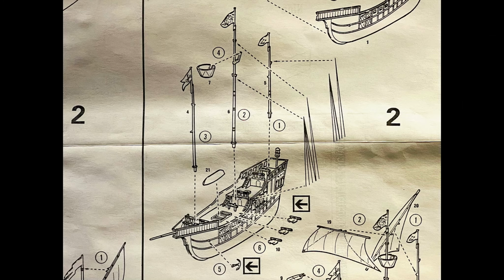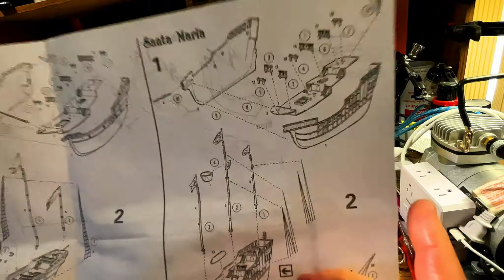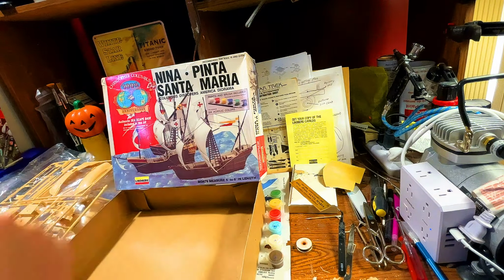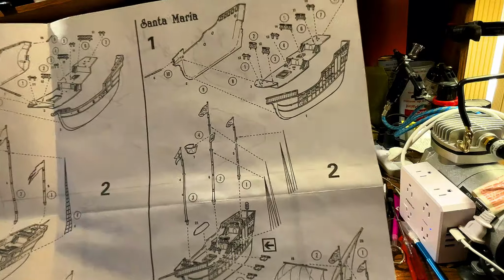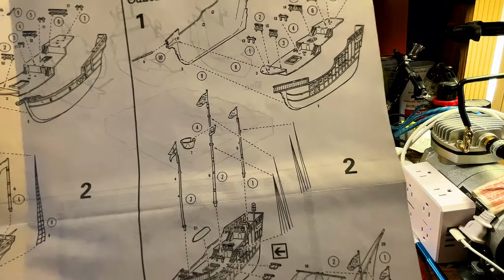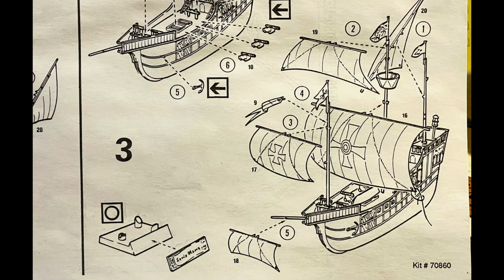So I wonder if this is actually, we can do that with the rigging. That would make it just a little bit better looking than that. You can see they did use the rigging on the flagship. So you can see step 2 is we put the crow's nest onto the mast. We're putting the cannons on. And the flagship, of course, as you would think, would be most ornamental.